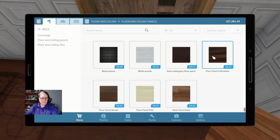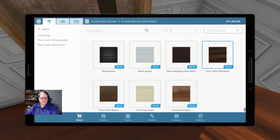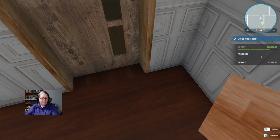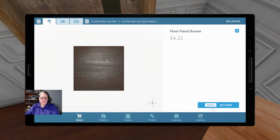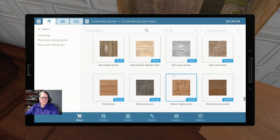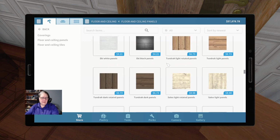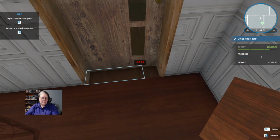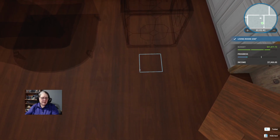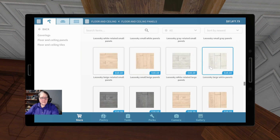So maybe it's palisander or floor panel dark. Okay, it's not palisander. It could be floor panel brown too. No, but that's a close match. Floor panel dark. Alright, we're going to go with floor panel. The only other thing that I thought it might be... It's not that. What is this? It's not that. Alright. I know. It's going to drive me crackers now. Select.